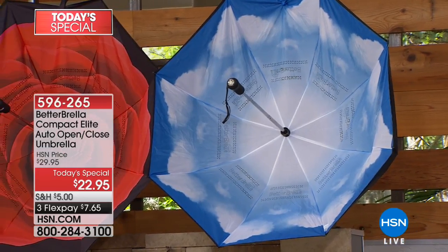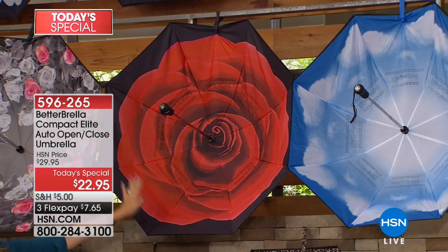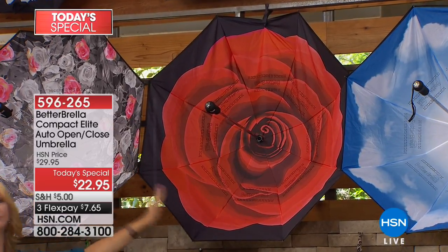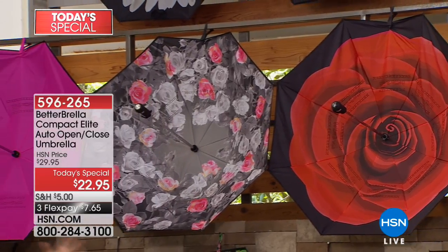We had the lovely Marie Rose who called in our last hour, and she ordered this beautiful bright red rose because of her name. And I just thought that was so beautiful, so pretty. Look at this rose in bloom. You can practically smell that floral scent to it. It is so, so, so lovely.